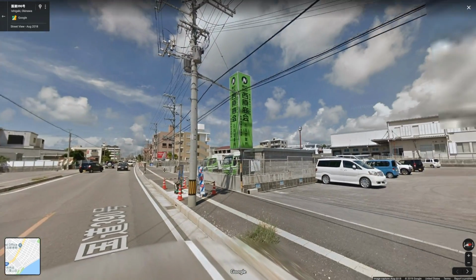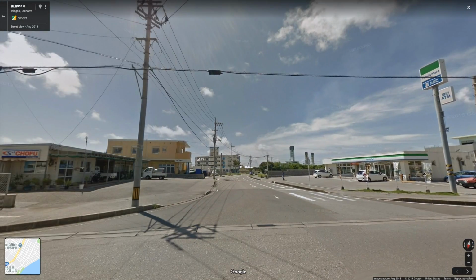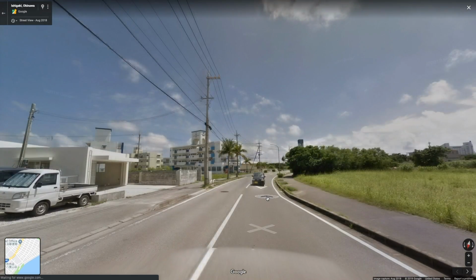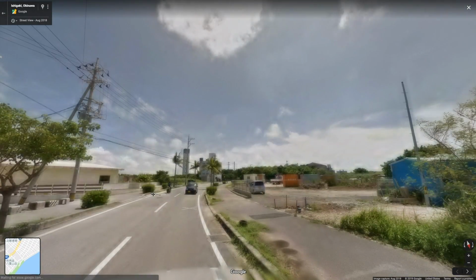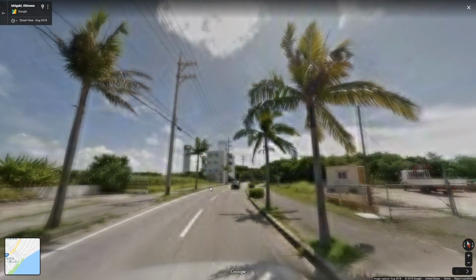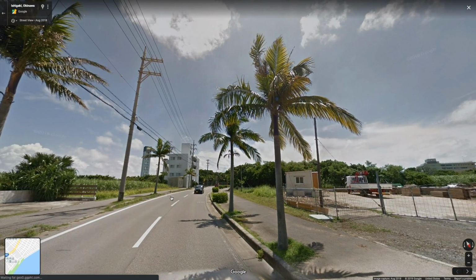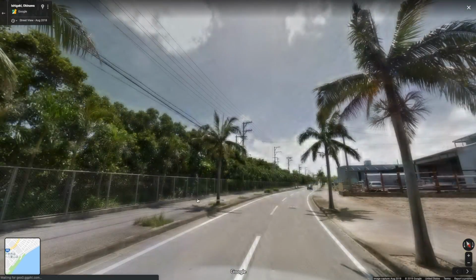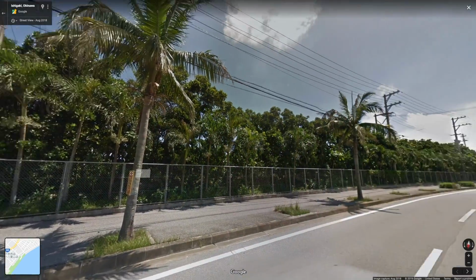I don't know. Seems like the type of thing that might happen, as kind of weird and odd as that would be. Interesting. Look at this building off in the distance there. Oh, well, as soon as I said that, now I can't see it, but there's some kind of a tower back there.